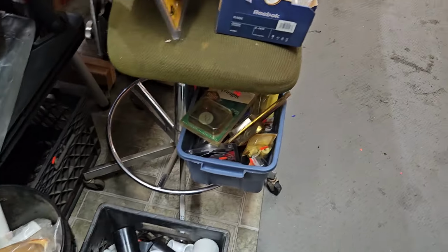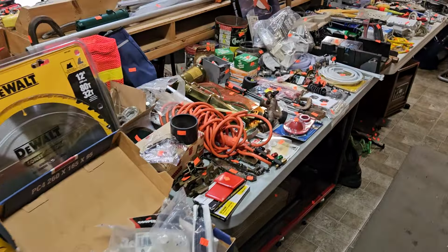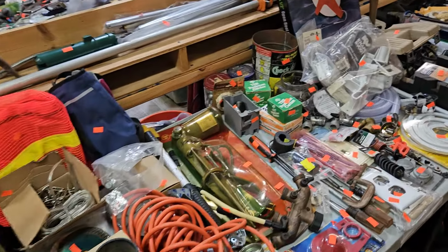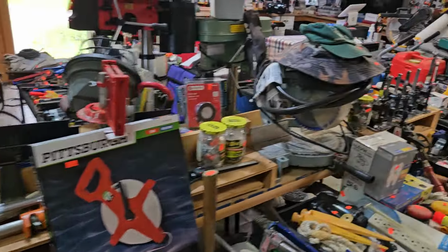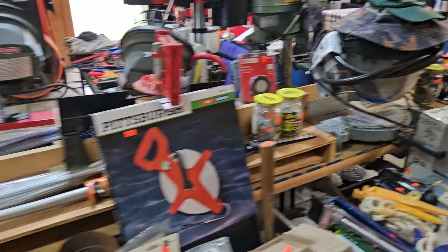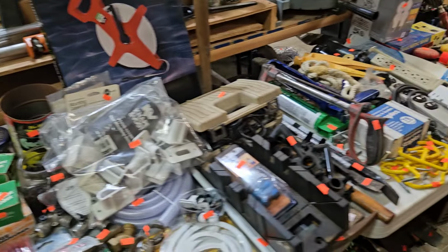You guys are gonna go wild in here. Go wild. Oh, there's a workbench right there for the chop saw. It's all in one piece there. Pretty darn cool.